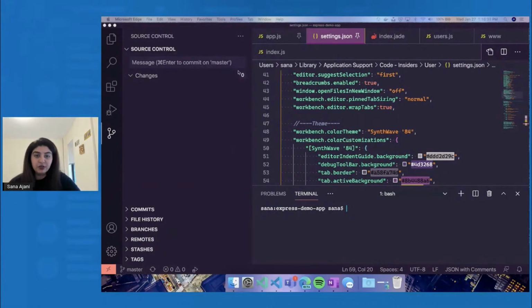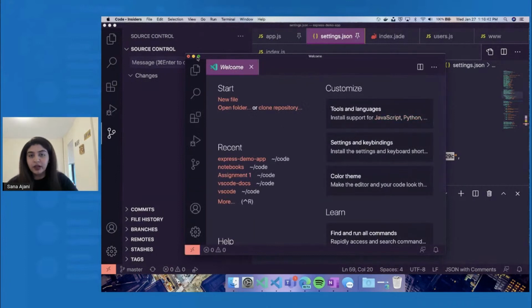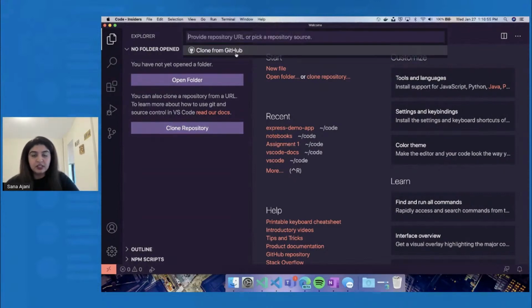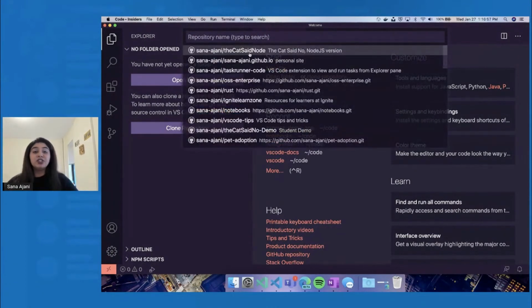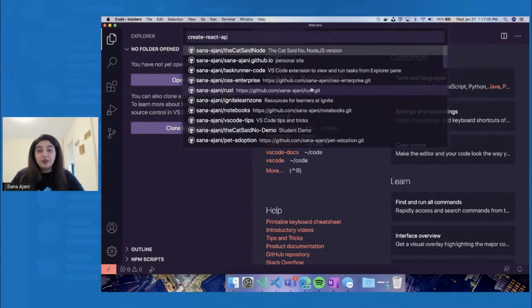One more thing I want to show you is if I start with a new window, I can do something similar as well. So now I have an empty window with no folder open, but I want to actually clone a repository from GitHub. So here I get an option in the Explorer to clone the repository. Doing this, clone from GitHub, I can search for everything on GitHub. I can either put in a link, or because I've signed in, I get this sweet option. So I could search for anything I want to. If I wanted to do create React app, just search for it from here. But what I want to do is actually clone this cat said node project.